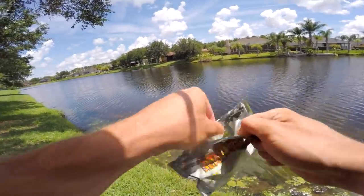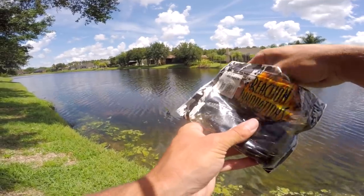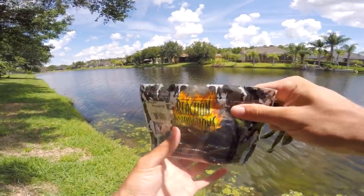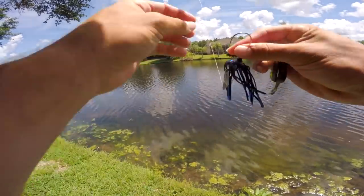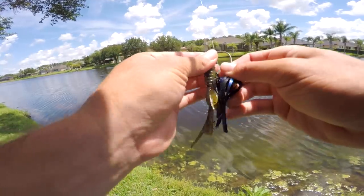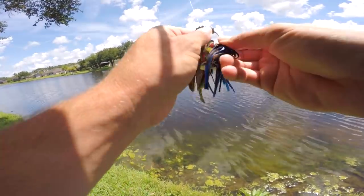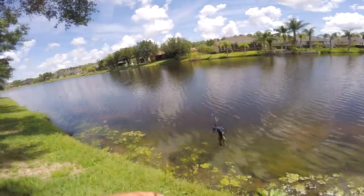If you guys are wondering what trailer I'm using, Reaction Innovations Kinky Beaver in California 420. That is what we're using today on the back of this black and blue chatterbait. Not the best combo, but it's what I have, and they seem to like it, so we're gonna keep on trying that. Boom, just like that, sexy.